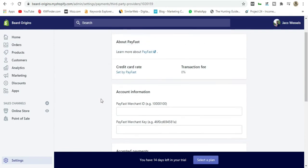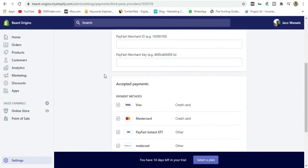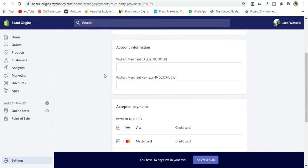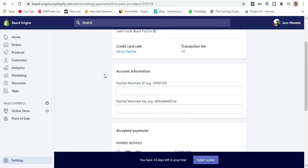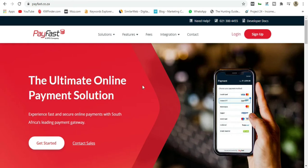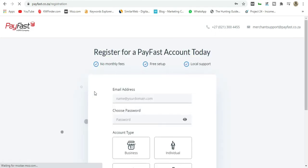Now, to connect your store with PayFast, you need to go ahead and create a PayFast account. Let me show you. You can just go to payfast.co.za, and when you get here, you just go up to sign up. This is very easy, guys. This is very easy to do, and it's also free to set up.